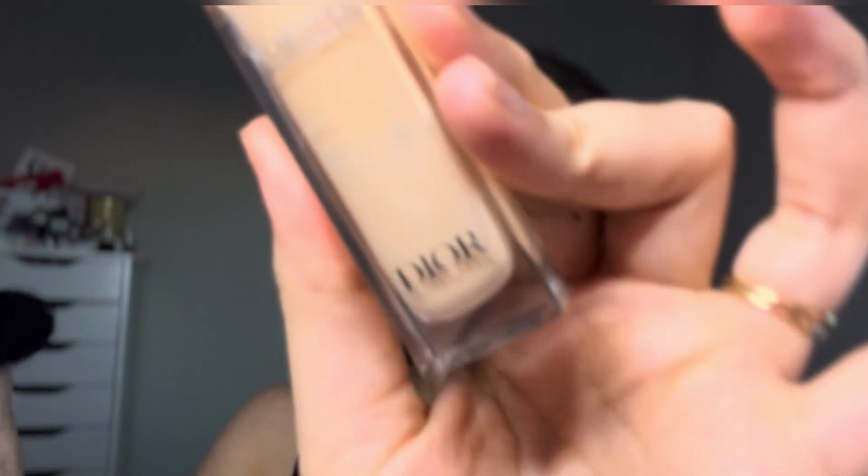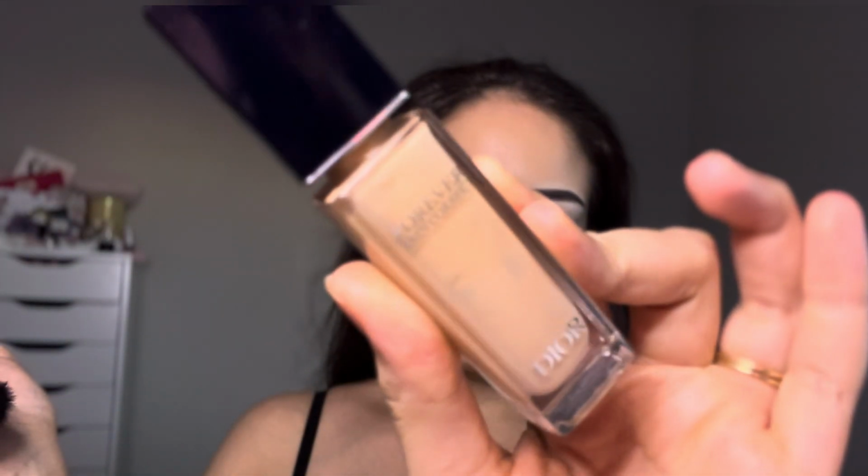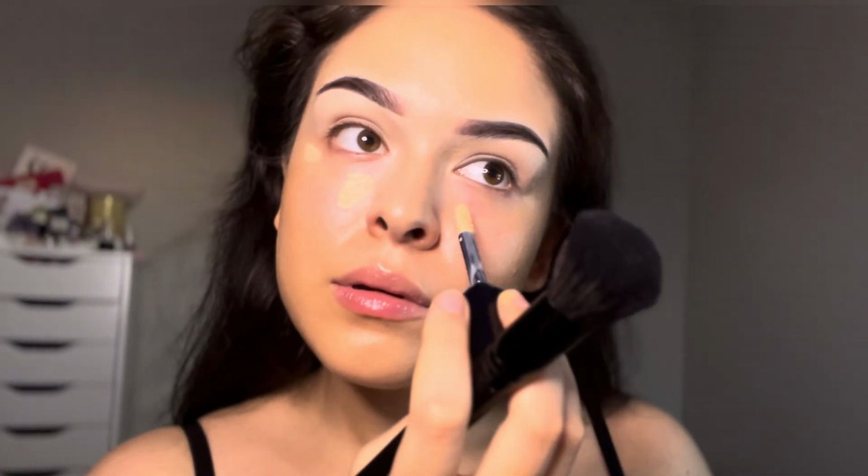And I'm literally just going in with the same brush that I used with my bronzer to blend this out, and with a little bit of concealer. We are going to be taking the Dior Skin Correct Concealer. I'm in the shade 0.5.